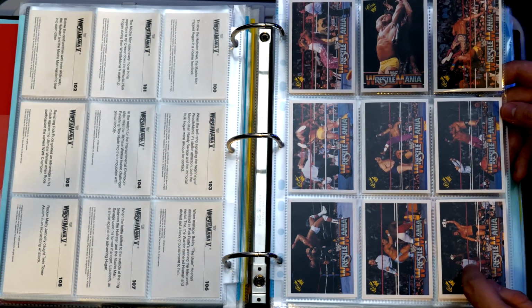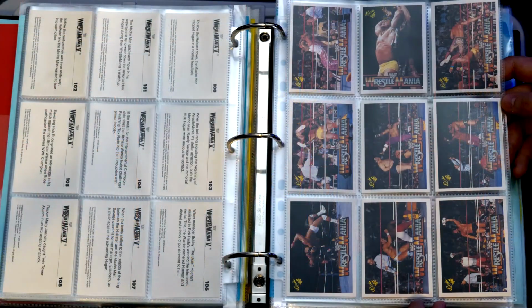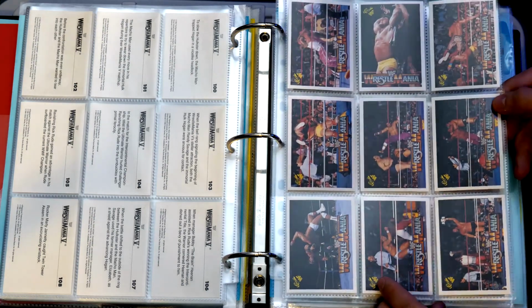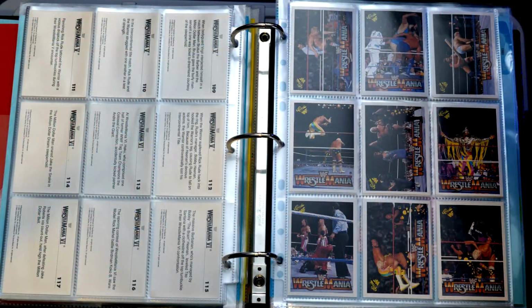Then we have a Ted DiBiase card down here where he's holding the $1 million belt. And I heard that that belt legitimately costed a lot of money to actually make. I'm not exactly certain the exact cost, but I know it was definitely in the thousands. Now, it probably didn't cost millions to make that belt, but it was definitely in the thousands for sure.